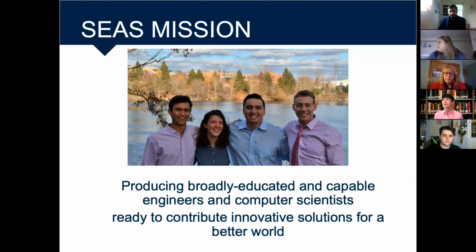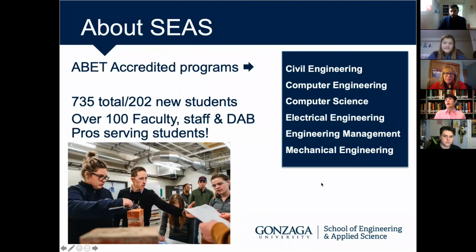Our mission is to produce broadly educated and capable engineers and computer scientists ready to contribute innovative solutions for a better world. And we take strongly what our mission really means as it underscores our values. Our programs are civil engineering, computer science, electrical engineering, engineering management, and mechanical engineering. And all of our programs are ABET accredited. We have 735 total students in this particular academic year, of which 202 are new students. And we have over 100 faculty, staff, and what we call design advisory board professionals serving our students.